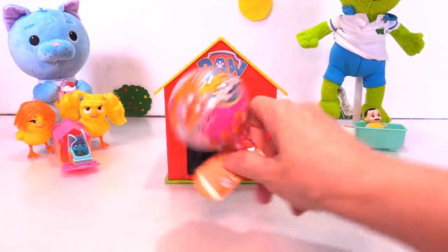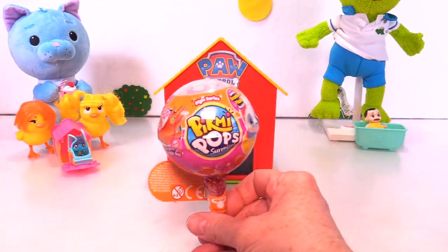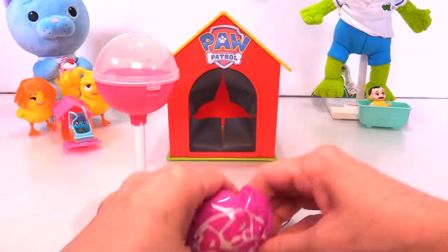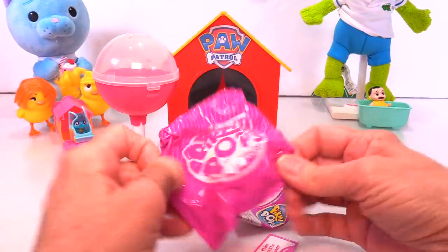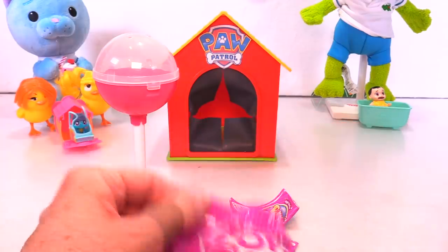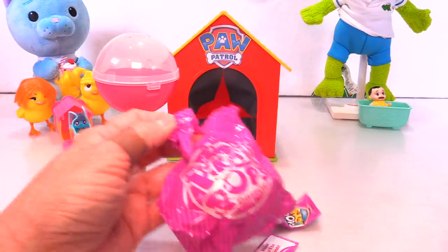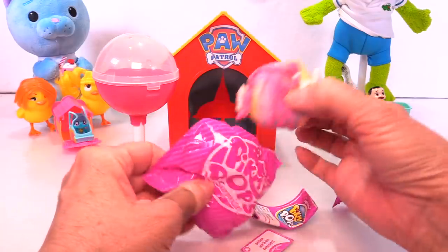Whoa, guys, we got a Pick Me Pop style series. These are so fun. Let's see what cute little character we get. All right, let's open our little Pick Me Pop surprise. I'm telling you, these smell heavenly. They smell just like they say. If it says it's marshmallow scent, guess what? It actually smells like a real marshmallow.